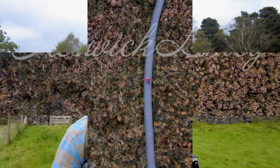I've come to capture the waterfalls and cascades on Wyth Burn. Why not come with me?